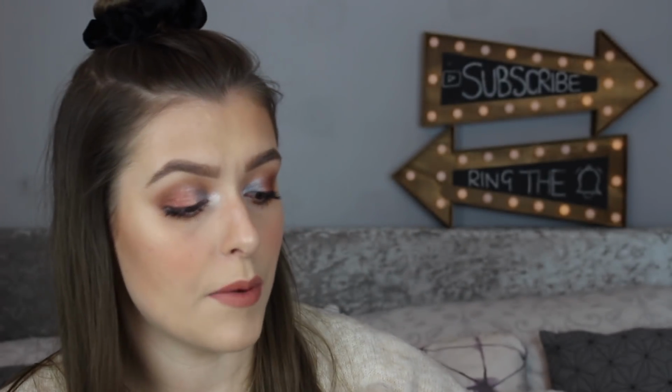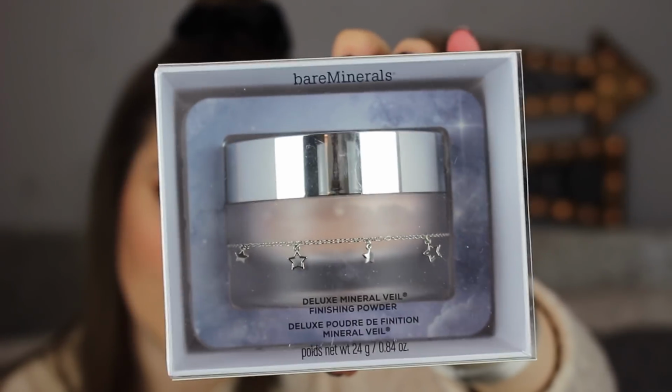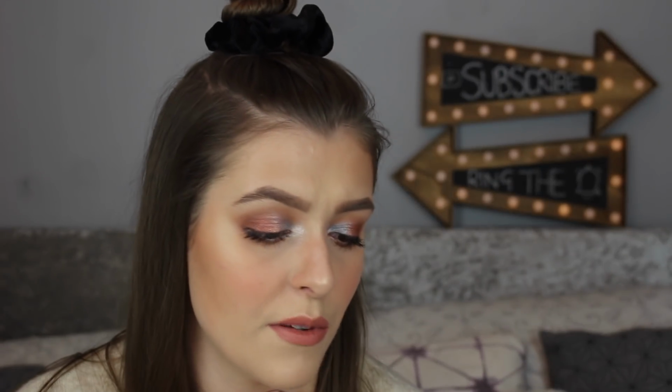This may not work for me, but I couldn't resist because I'm an impulsive buyer and it just sort of landed in my cart. This is the Bare Minerals Stardust Deluxe Mineral Veil Finishing Powder. I don't know anything about this powder, apart from it looks bloody gorgeous in the box. Can you see the little charm bracelet around the pot? I don't intend on wearing this bracelet around my wrist, if I'm going to be honest with you, but I think I might keep it on the pot because it just makes me feel really great about looking at it. Does that make any sense?